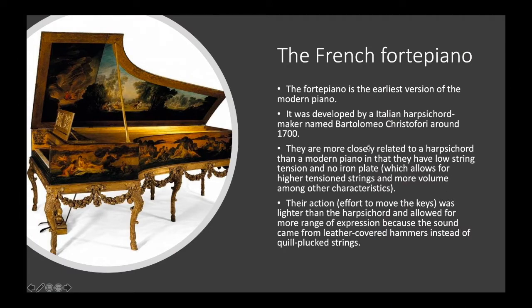The French forte piano was said to have been invented around the early 1700s by Bartolomeo Cristofari. It's famous for being more closely related to the piano than to the harpsichord because of a few key factors. Inside of a piano is a huge iron plate that allows for a higher string tension. That string tension has a lot of different effects, including allowance for more dynamic range, as well as an even higher pitch. The higher the pitch, the brighter and more engaging the sound is.